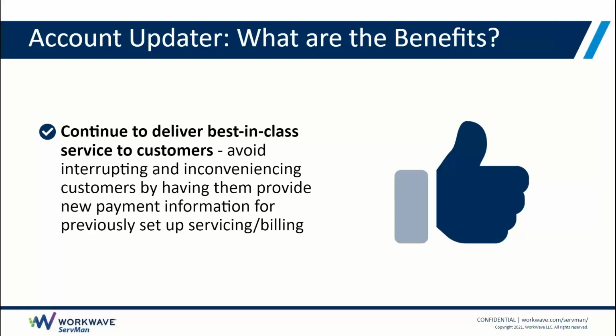So we got a question here. Do they get a notification if someone's card gets canceled altogether? Do they get some type of notification when they go to make the charge? They won't get a real-time notification, but the Account Updater service, any responses that it gets, so a success or if it fails, if it's not able to get updated account information, it's writing that back to ServMan. And right now we've got a report that you can look at. As we continue rolling this out, I'm sure we'll add additional smart views and other ways to look at the data. But right now you are getting a result of that card sent back to ServMan from Account Updater. Excellent.